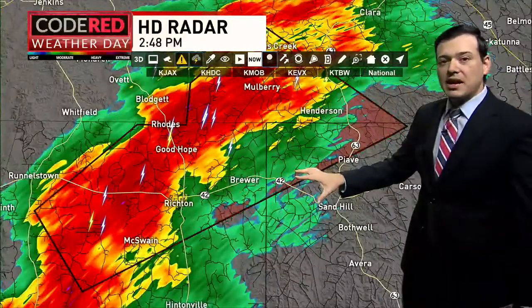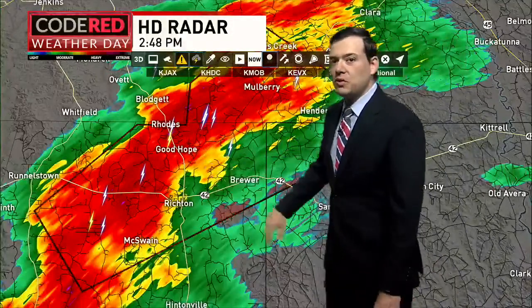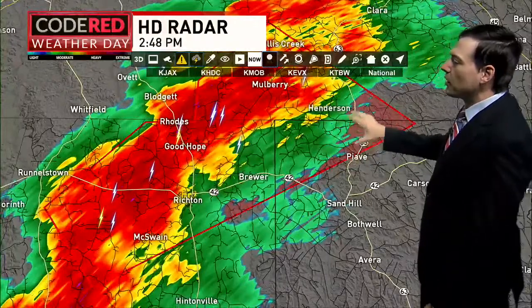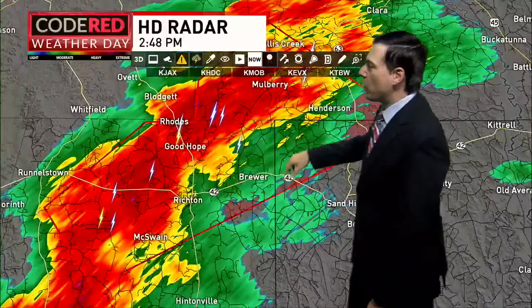Chances are you're probably not going to be able to see this coming. Please do not go outside and try to see this. This could very well be a rain wrap kind of storm. So in Rickton and in Brewer, get into that safe place now. It even goes up for those of you up around Good Hope.